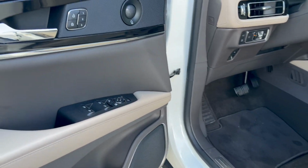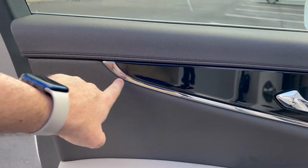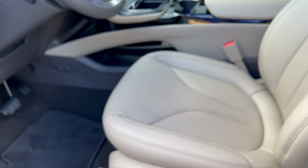This interior doesn't disappoint as you see all these upgraded materials and styling, a little bit of chrome, a little bit of gloss black, soft touch materials to contrast, to accent the interior seats.